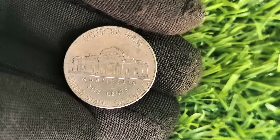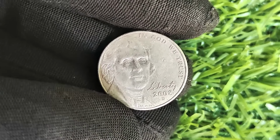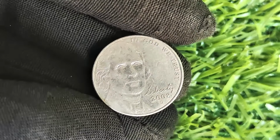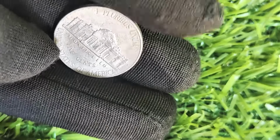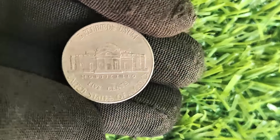Here's where the urgency comes in. These coins are disappearing from circulation as collectors snap them up. Auction records show that one of these nickels sold for over $1.20 million. Imagine that for a second. One small, ordinary-looking coin could fund your dream home, retirement, or even that luxury vacation you've been putting off.